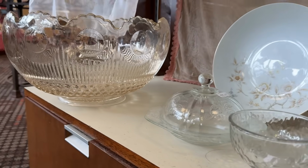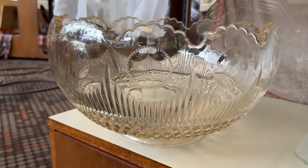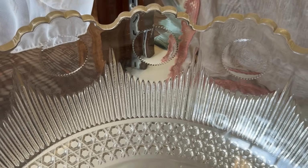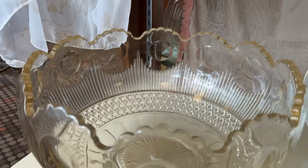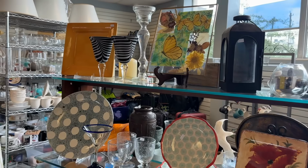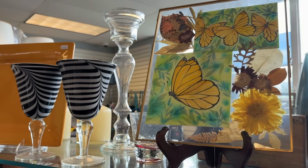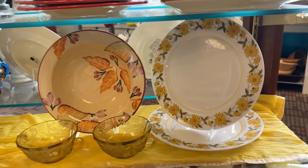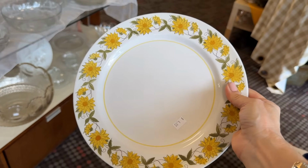A punch bowl made by 2 different manufacturers. I believe this to be the original EAPG Early American Pattern glass from the U.S. Glass Company in the Manhattan pattern. It retired in 1920. It was later made by Tiffin Franciscan in the Bullseye pattern in 1955. Some fun zebra goblets. And a sunny outlook with this mid-century dinner plate. You've got the perfect pair for brunch or lunch, priced at $4 each.